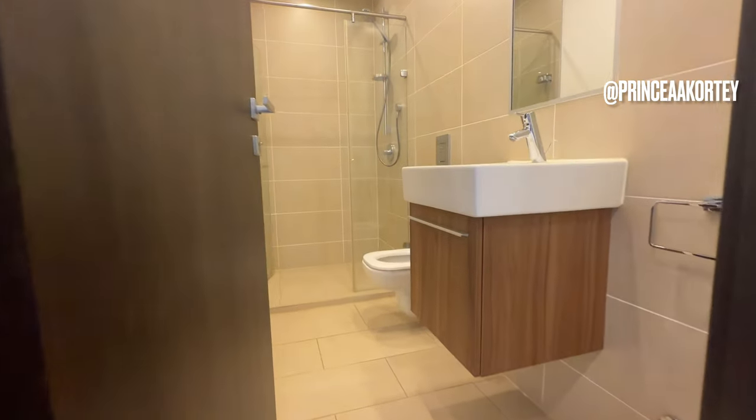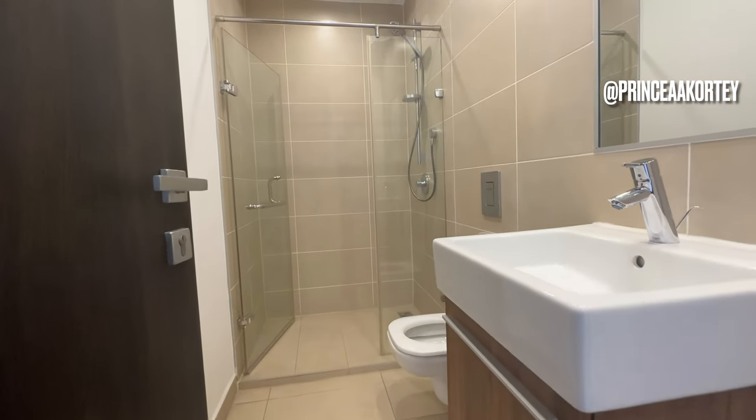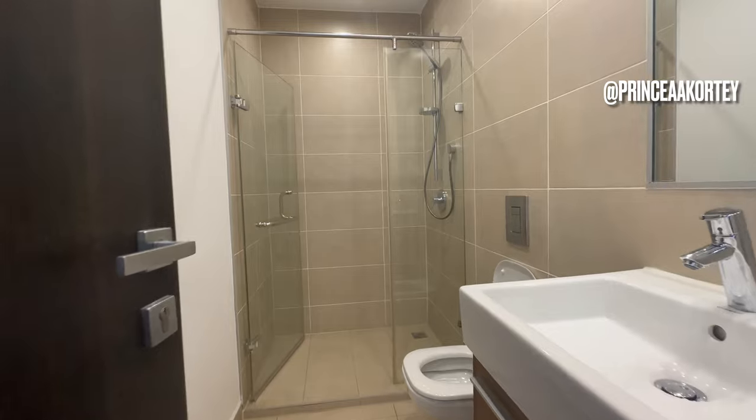This is your ensuite bathroom, which carries the same design aesthetics as the previous bathrooms.